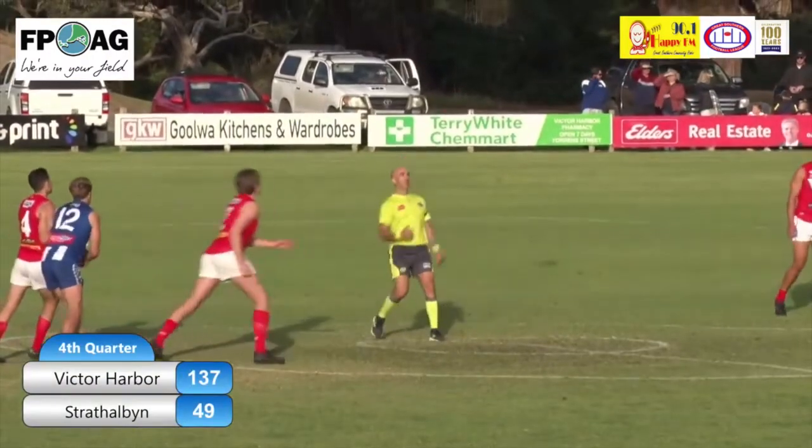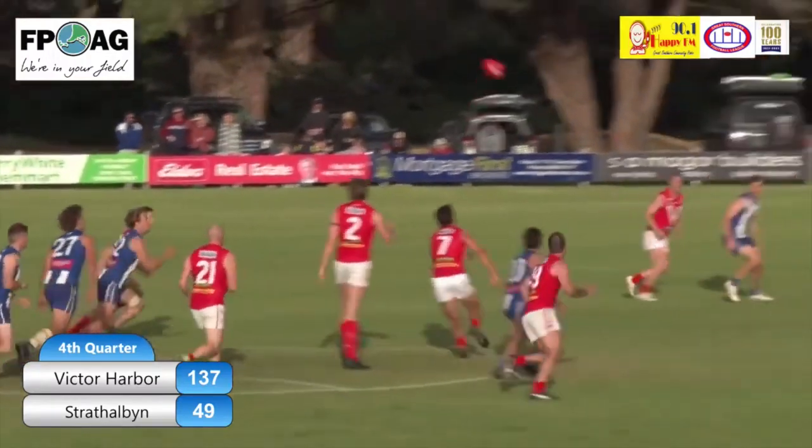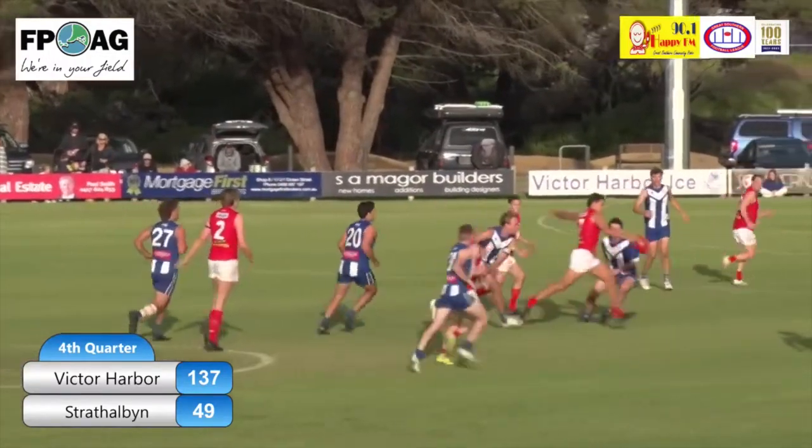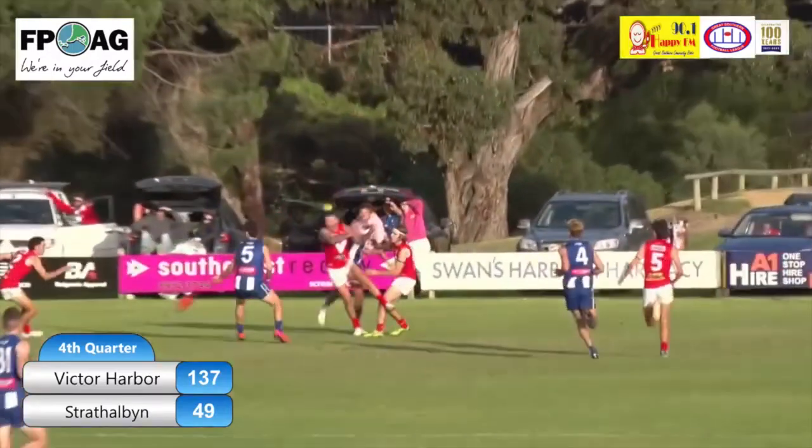Alex, the umpire, has the ball, throws it up. Ruckman go up. None of them gets it again. Comes out there by Wilk. Wilk for Strath goes up. Riley gets it for them. Goes forward, goes up.